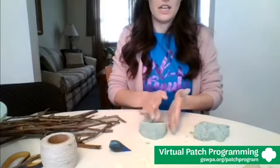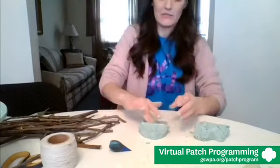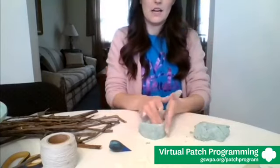If you have regular clay too, that would have been easier. I don't have clay on hand, so I found this recipe to make your own clay. But there's tons of recipes on clay that you can make. But I never knew you could make clay out of salt and flour. Might need to put a little clay on the bottom here, so it doesn't stick to my table. There we go. I can see better now.